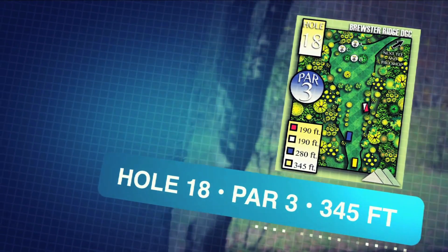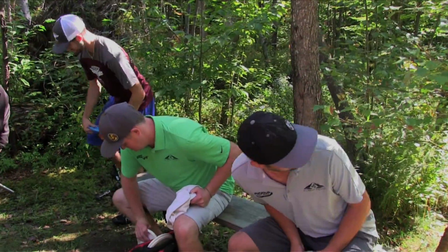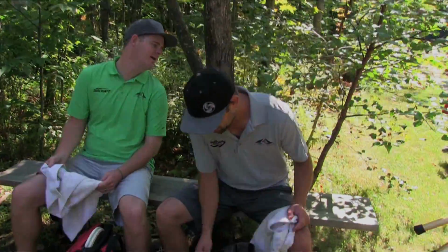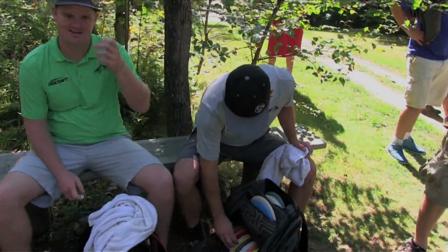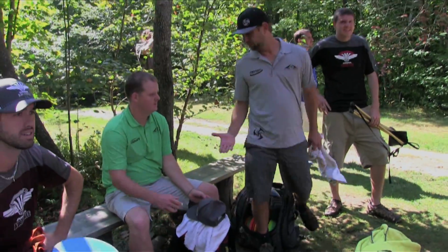Hope you enjoyed some of the aggressive play featured by the German Simon Lizotte. Let's get back to our featured card right here on hole number 18. Ricky Wysocki, Jason Dorr, Nate Doss, and Steve Brinster ready to wrap up their final hole here on number 18.